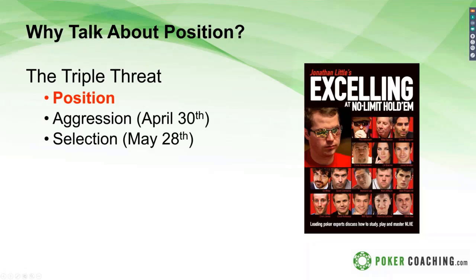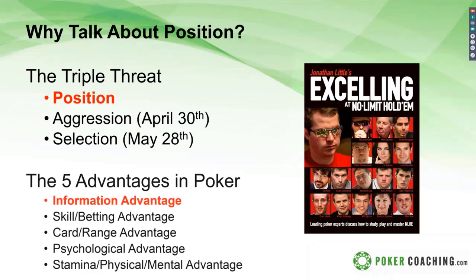Now, my approach to poker is about getting every advantage you can. And the triple threat accounts for three of those five advantages. The information advantage is achieved through the use of position. The skill and betting advantage is achieved through the use of aggression, and the card and hand range advantage is achieved through the use of selection. Psychological advantage is a whole thing on the metagame, and the stamina game, or physical or mental advantage, depending on what you want to call it, is its own thing too.